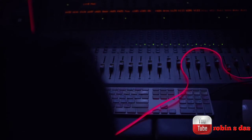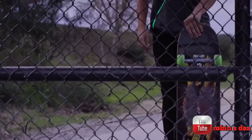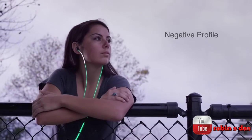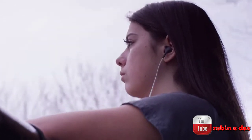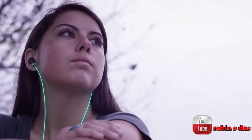It wasn't enough that we built an expressive pair of headphones. We wanted the audio quality to be absolutely amazing. We've come up with a lot of unique designs, such as the negative profile, which allows you to even take a nap with your headphones. We also chose an in-ear design because it minimizes the external interference of the sound, which allows the music to be a lot more crisp and have deeper bass.